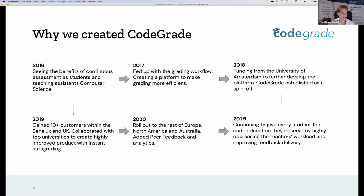So basically, this all started about 4 years ago when we were still teaching assistants in computer science at the University of Amsterdam here in the Netherlands. And basically what we saw is that in computer science education, continuous assessment is really useful. If you get an assignment every week, that means you actually have to do stuff, and learning to code is a real learning by doing skill.